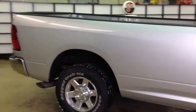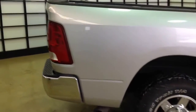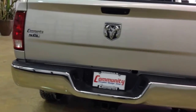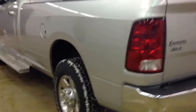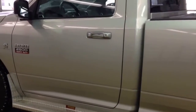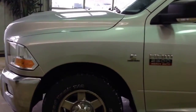The vehicle is painted in light graystone pearl coat and has a dark slate with medium graystone cloth, with the 40-20-40 split bench. The vehicle is rear wheel drive, powered by the 6.7 liter Cummins 6 cylinder turbo diesel. It has a 6-speed shiftable automatic transmission.